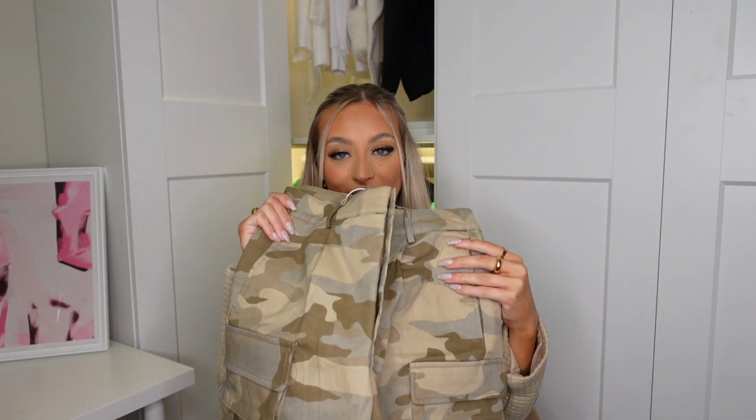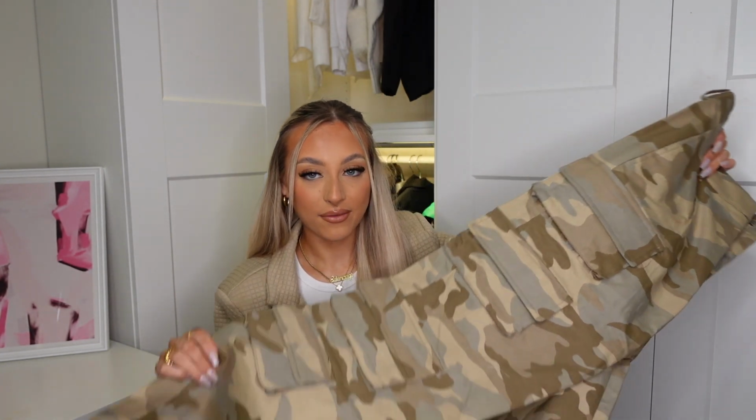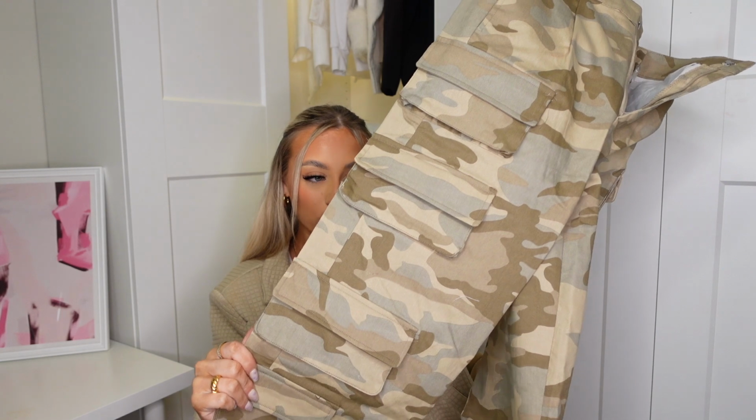This is the last pair of cargos I'm going to show you guys in this haul, and hopefully for a while. I can't promise anything, but hopefully this is going to be the last pair of cargos I show you. I feel like these are such a love-hate moment, but I saw them on Olivia Neal, so they're cool, right? They're a pair of cargos. Now they did have these in another colorway, but I can't exactly remember what the colorway was. They're the same style as the other cargos I've shown you before, the black and the beige ones, with all the pockets down the side. These ones are a little bit of a different material.